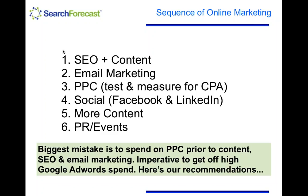I wanted to share with you some recommendations on what else you can spend your money on to get customers efficiently and cheaply, only pay for those customers when you need to, and hopefully create greater online lead generation efficiency, greater customer acquisition, and get more bang for your buck. I'll talk a little bit about social content and give some case studies.